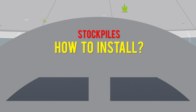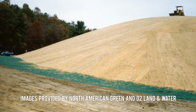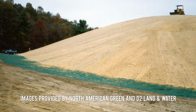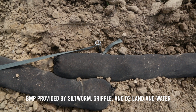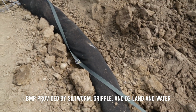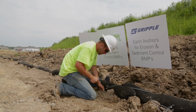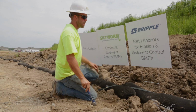How to install. Cover stockpile with a tarp or other soil stabilizing measures. For example, using an inexpensive grass seed, hydromulches, and/or erosion control blankets to establish vegetation. Surround using temporary perimeter sediment barriers such as berms, dikes, silt fences, or sand barriers. Soil stockpiles can be stabilized with bonded fiber materials that are hydraulically applied with a hydroseeder.